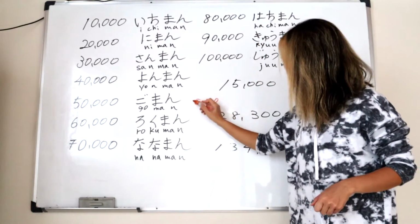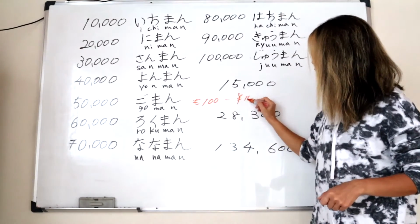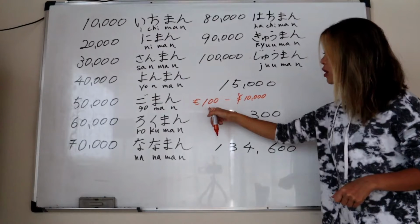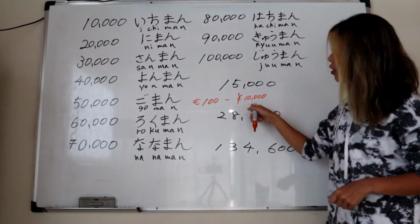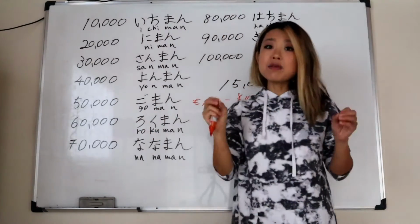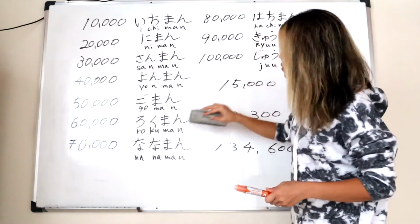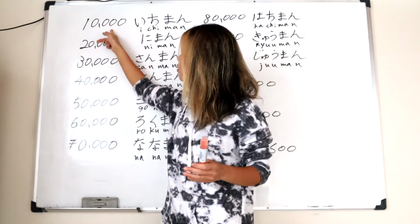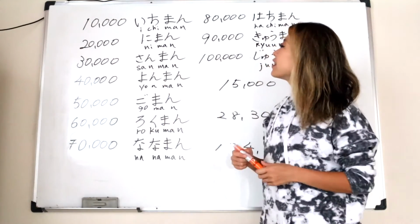100 euro. So maybe you are used to using euro. 100 euro is 10,000 yen. Which means if you buy a mobile phone, it's like 200 euro or maybe 900 euro, which will be 19,000 or 30,000 yen. So 10,000 yen is a big number that we use every day. So which means if you buy one mobile for 100 euro, 20 plus is the Japanese currency. Okay, so 10,000 yen. Let's start.